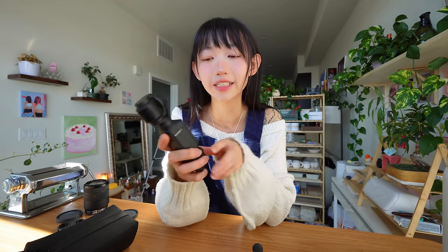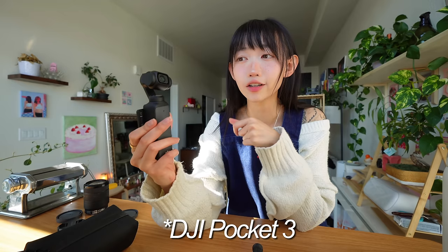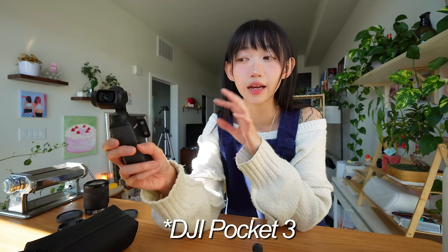Another camera that is recently my favorite and kind of went viral on TikTok is the DJI Pocket 3. It's definitely not an essential, but it's just so fun to use. The quality is pretty on par with the Sony camera, but it's like a third of the size, so it's really good for traveling. And I just love how many accessories it has. Like if I wanted to add a wide angle lens, I can just pop it on because it's a magnet.